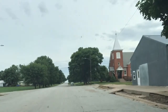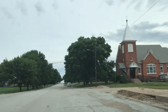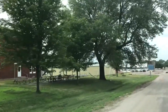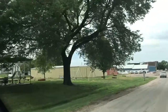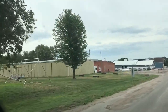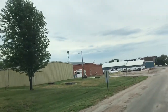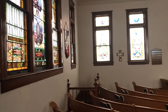Now I'm going to see if I can get in the Lutheran church. I think you guys will really like it. This is the city park. The old high school building is where the city park is located. A few little toys. They got horseshoes, but I'm pretty sure they don't have camping. I wanted to share this beautiful, beautiful church with you guys.